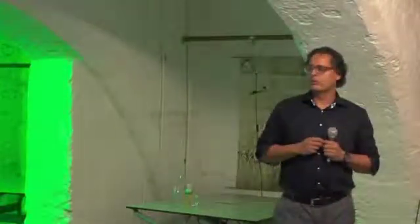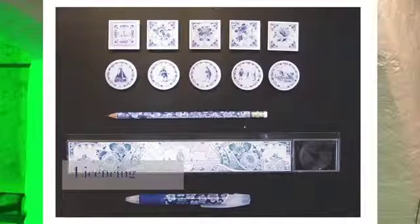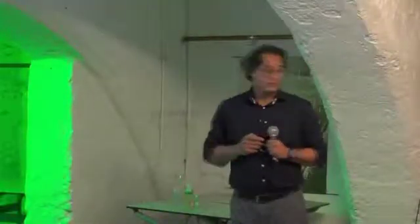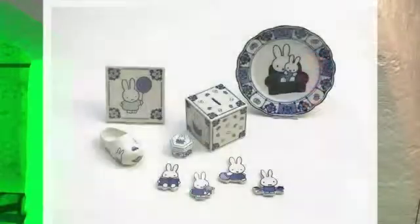But the graphics are also not always put only on ceramics. For instance, they are also used for licensing projects, like stationery, or sometimes we translate an existing product into a Delft Blueware version, like in this case the Nijntje Blueware line.